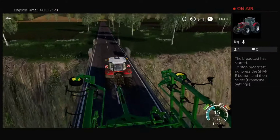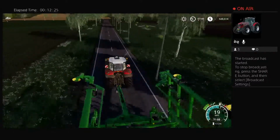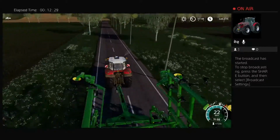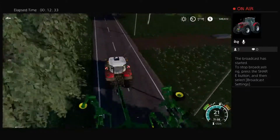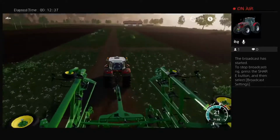Go. You're probably yelling at me going, why are you driving in the middle of the road? Well, there's no traffic right through here for some reason, which I'm thankful for. Otherwise we wouldn't be able to move this big old piece of machinery.